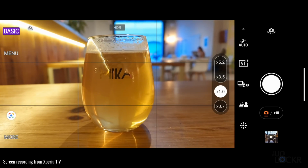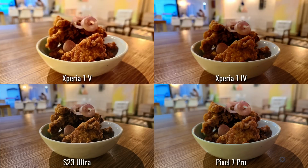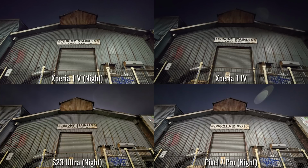Now images taken on the default basic mode do a better job of editing the image as you take it to give a slightly better looking photo than you used to right out of the camera, at least in most situations. Again, you can see samples throughout the video and be the judge yourselves. And they finally added night mode. It needs a little bit of work, but we finally have night mode on a Sony Xperia phone.